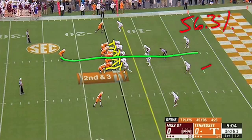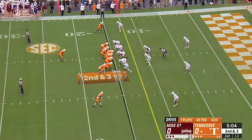averaging 5.94 yards per pop. So pretty good for a run play. But because it's a gap scheme, it follows different blocking rules than slams, even though both are directed right in the B gap, which is between the guard and tackle.